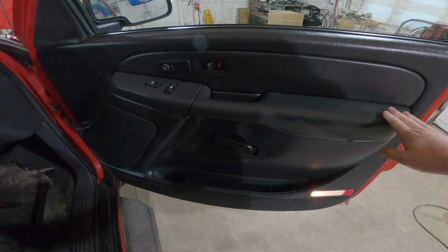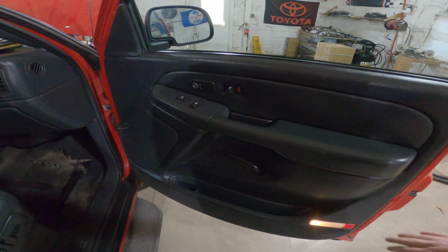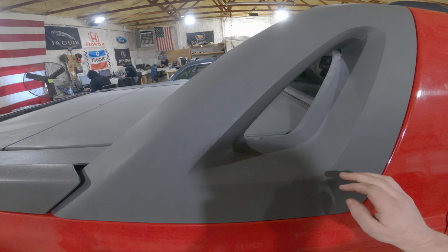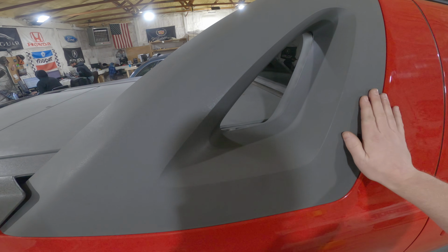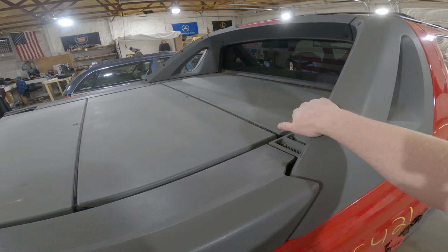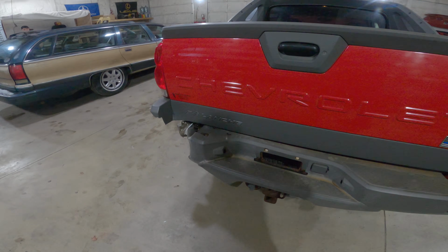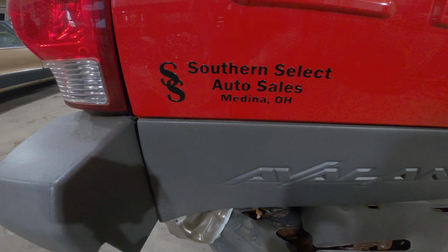This is the darker ebony color with the heated option. I think it's ebony, it might be called dark pewter. Charcoal, yep, charcoal. I knew somebody'd chime in there. All of these moldings are gonna be for sale, inner and outer. All three pieces here of the tonneau cover. This is where things start to get interesting.